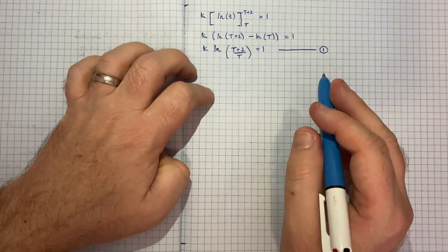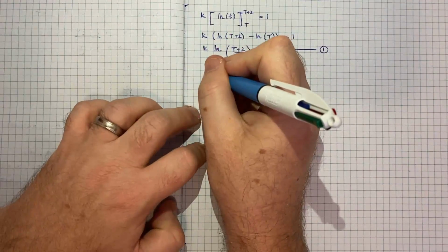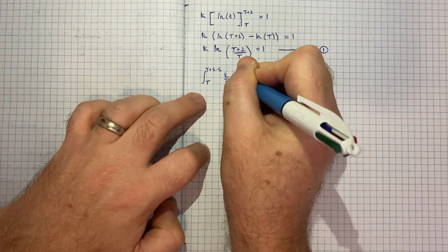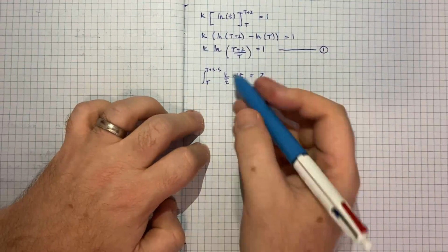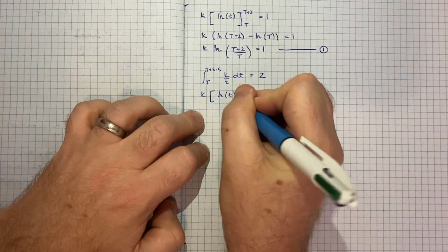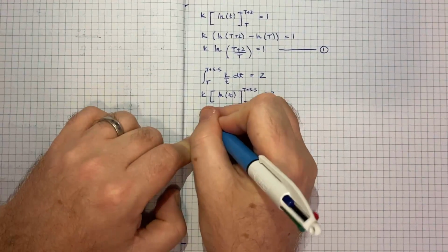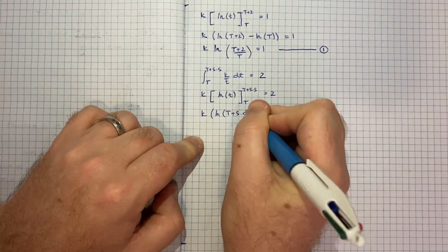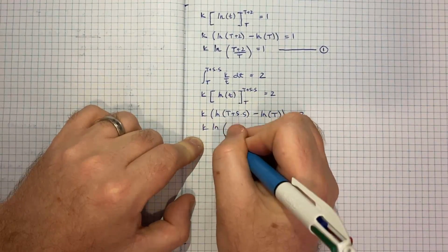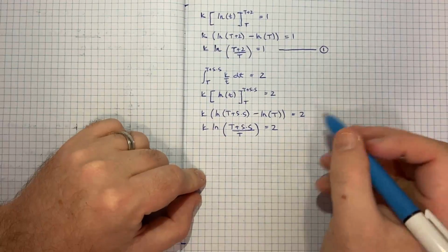Now we're going to do basically the same thing, but we'll use the second piece of information here. So we'll say that the integral from t to t plus 5.5 of k on t dt is equal to 2. We'll do the same thing to integrate, bring out the k. The integral of 1 on t is log of t, between t and t plus 5.5, that's equal to 2. So we'll get k log of (t plus 5.5) minus log of t equals 2. I can bring those together: k log of (t plus 5.5) on t equals 2. And that I'll call equation 2.